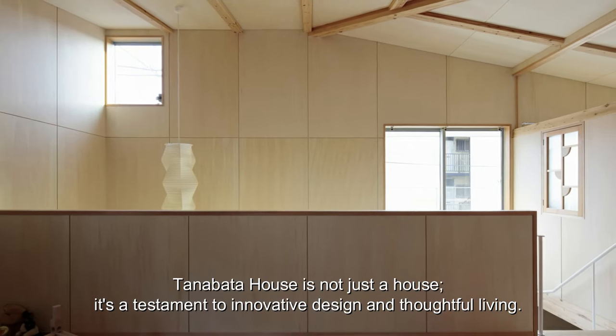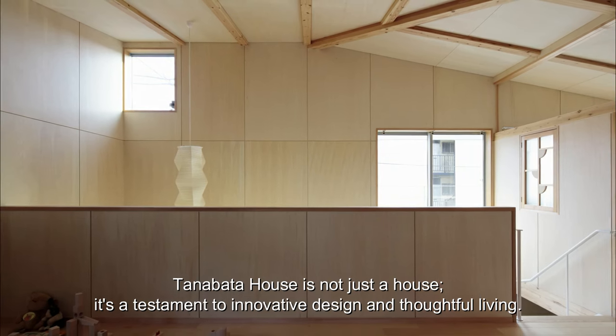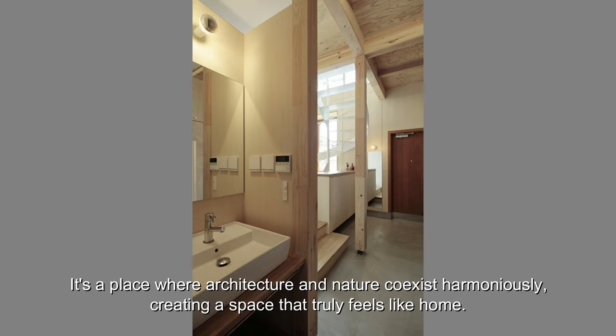Tanabata House is not just a house. It's a testament to innovative design and thoughtful living. It's a place where architecture and nature coexist harmoniously, creating a space that truly feels like home.